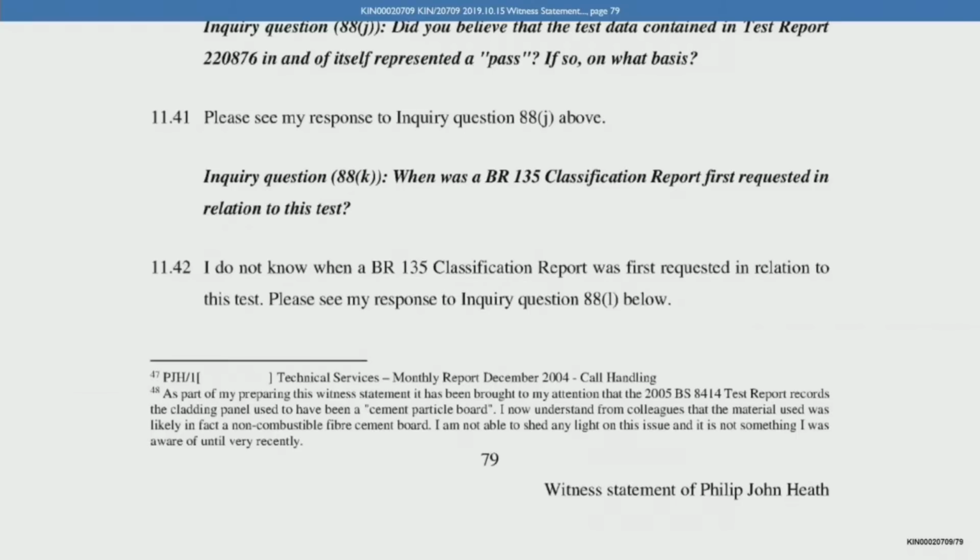Yes, I do. Now, when did you become aware of this? That it was a non-combustible fibre cement board as opposed to a cement particle board? Obviously, when I was preparing my witness statement. And you say you became aware of it from other colleagues. You say, I now understand from colleagues. Which other colleagues? I think it was Adrian Brazier might have highlighted that, because I think they were doing some audit as to what had been provided for that particular test, because I don't think Ivor's records either were available or up to date, or I don't think we could source it from the BRE.